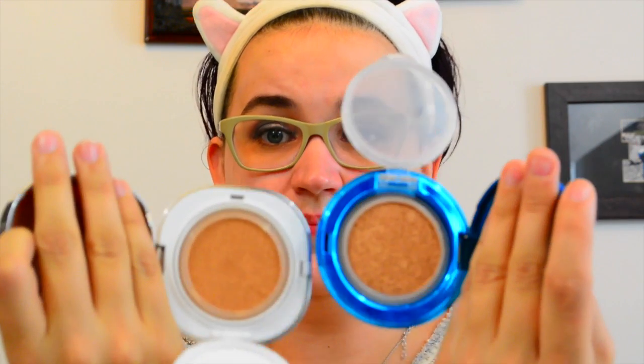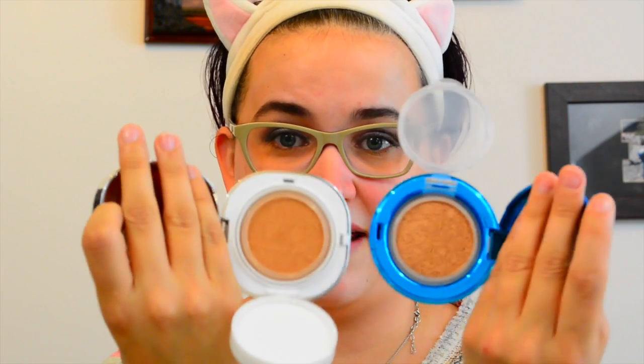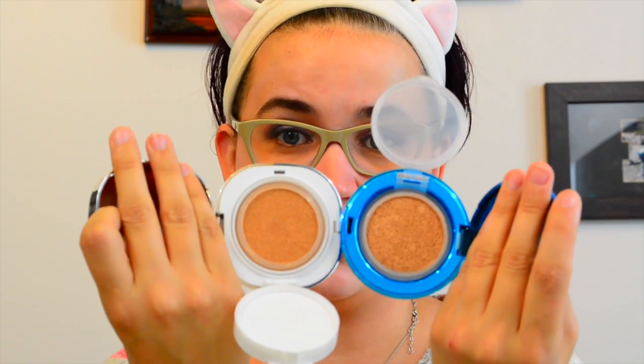The inside of the Ohui one doesn't feel as solid. You can see the colors are almost the same, so this light medium seems to work as the same color as a 23 in a Korean cushion. Alright, so let's get into application.